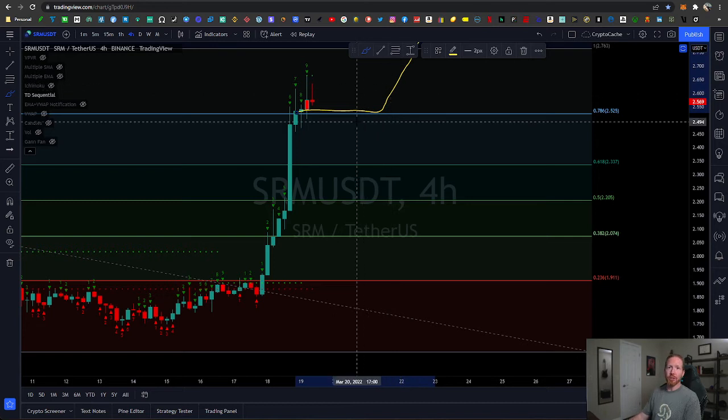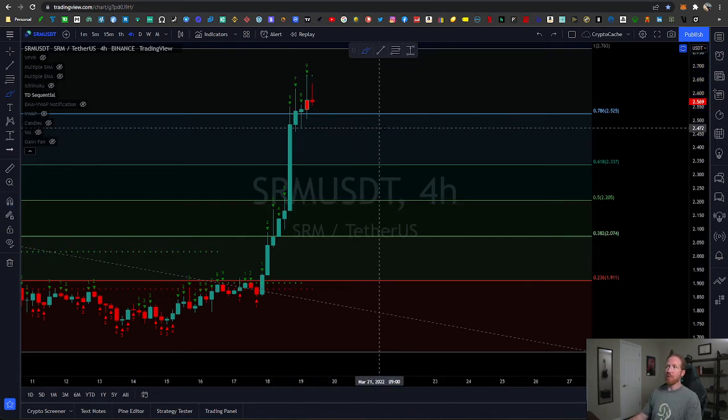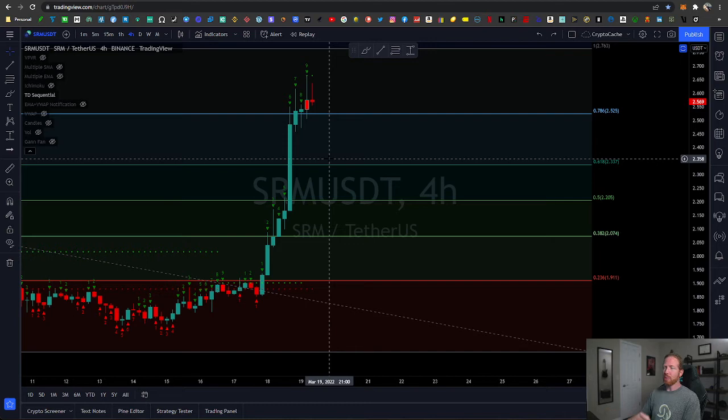We're probably going to see a third green day here from SRM. That's my speculation based on this momentum. Again, just a speculation, of course. No guarantees, but it's working its way up very strong.